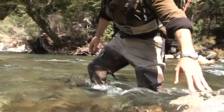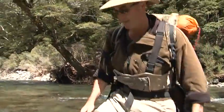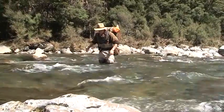Just be real careful crossing these streams. Undo your pack, make sure it's free around your waist, because if you get sucked down into that, you want to be able to get that sucker off.